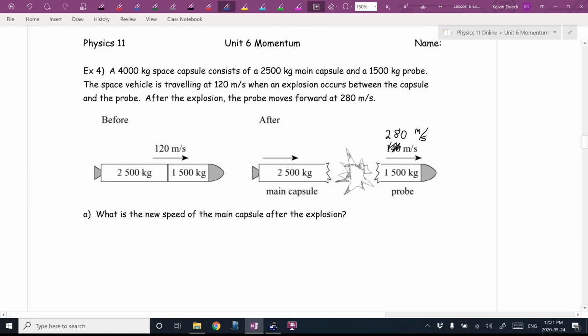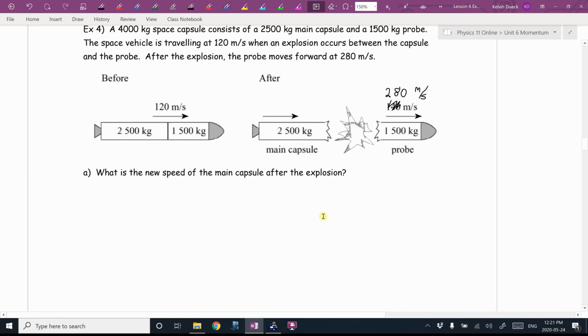Did they say explosion? This is a job for conservation of momentum. I'm going to realize that the sum of all the momentum that we start with has to equal the sum of all the momentum that we finish with. I wrote it there because I think I'm going to need lots of room.